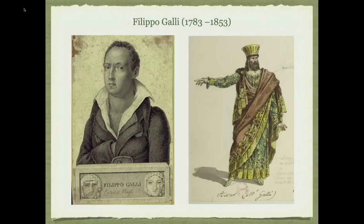And this gentleman here is the gentleman who debuted the aria we've just seen, Filippo Galli. He was a contemporary of Manuel Garcia I. Both of them took opera companies to, for example, Mexico in the early 19th century to perform Semiramide. So I've got a lot of information about the singers who were singing this, proving the relevance of Garcia's account, I believe.